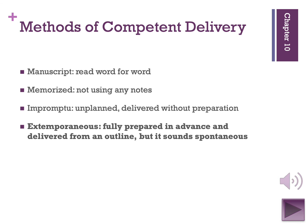Second is a memorized speech. This is obviously a speech that is delivered without any notes. The danger here is that you might forget something important. As with the manuscript speech, you run the risk of looking unnatural. On the upside, a speaker who has memorized their speech can maintain eye contact throughout.